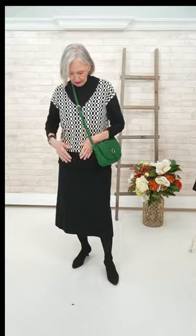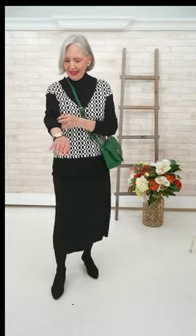Okay, so the sweater does have attached sleeves. Yes. It looks like it could have been an underpinning. Yeah, like a vest. That's what it looks like, exactly. And it's a kind of a dropped shoulder. The seam is just here. Yes. And I just love the design of it, the black and white checks. It's really, really nice. Very dramatic.